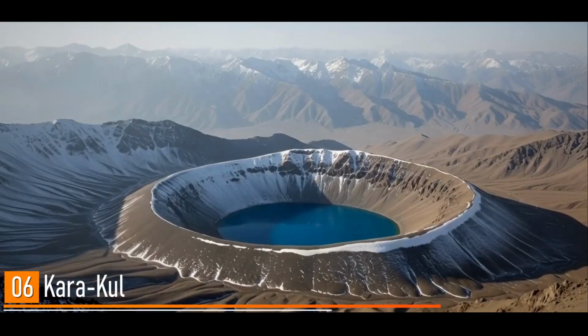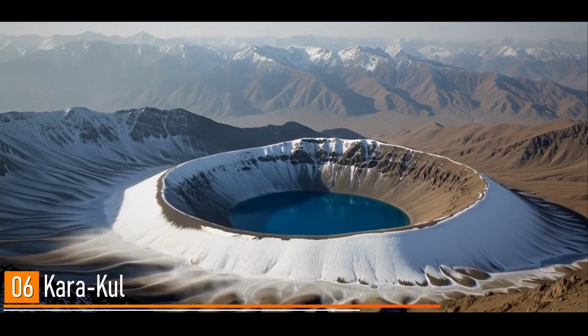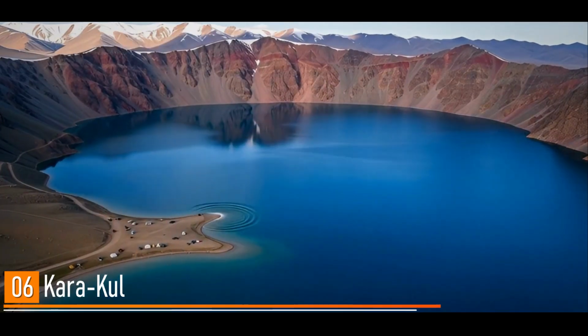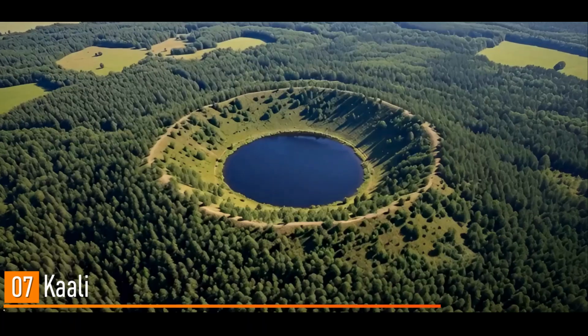The crater's isolation preserved unanswered questions rather than artifacts, and it prepares us for a crater where bodies were never meant to disappear. 7. Kaali.